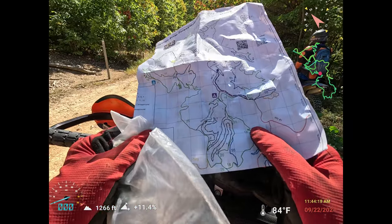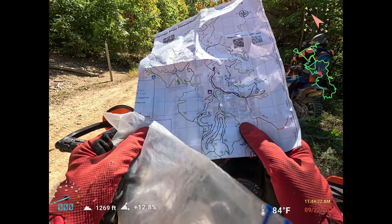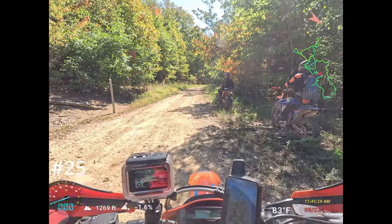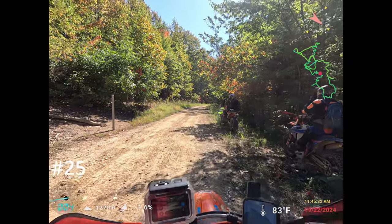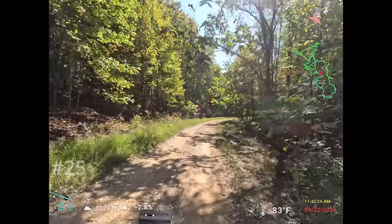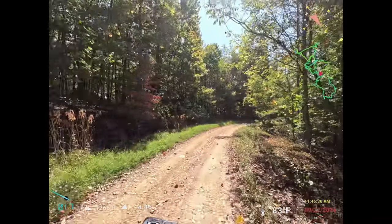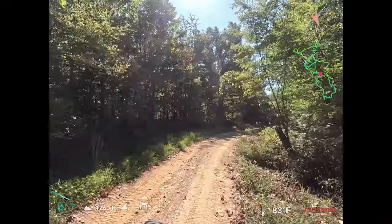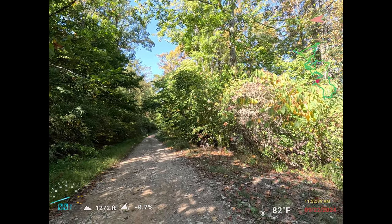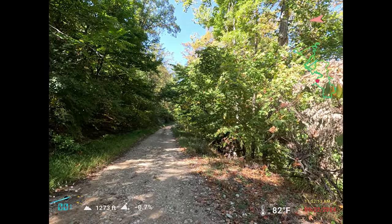We do 25 a very long way until we get to 18. And then we're going to turn left on 18. And I'm going to roll on for the next one. Okay. If I can. I remember how to ride.